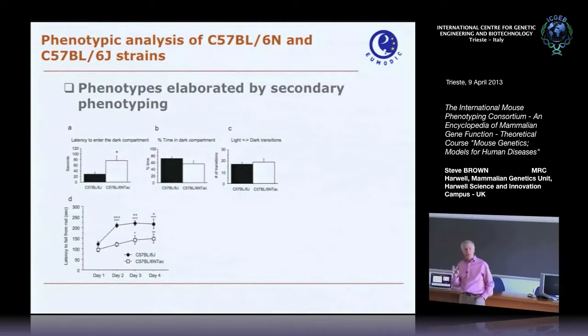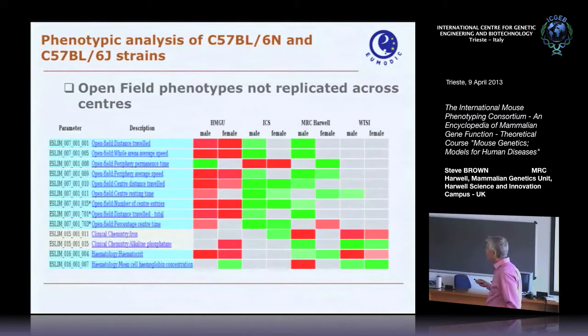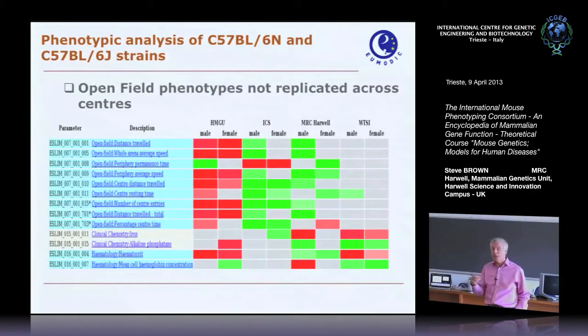So we find a lot of interesting and significant differences. One of the questions is, do we find any inconsistencies, anything where we see big differences, but they're inconsistent between centers? So here's what I think is quite a beautiful result, actually, although you might think it's a bad result. But open field phenotypes were not replicated across centers. But it's very interesting because in two of the centers, ICS and Harwell, the data was relatively well replicated between the two centers. We found that, as has been found by other experimenters, N mice, again, they're very lazy. They don't show many center entries.